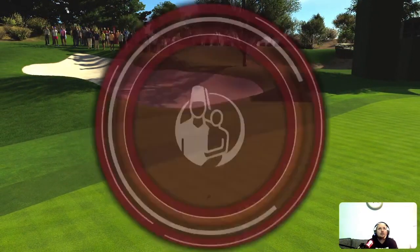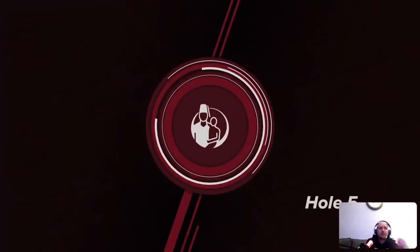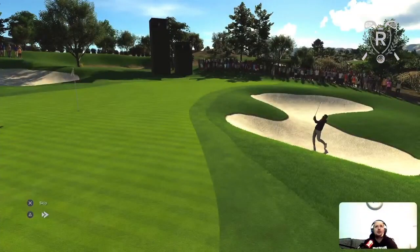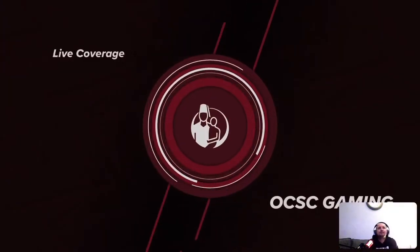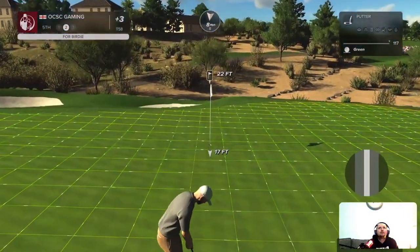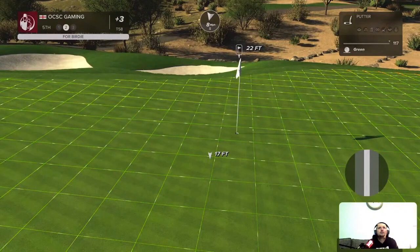Didn't take that. And now to Bubba Watson. He's currently one stroke better than his rival and playing partner. For par. Oh, that's good. What a way to save your par. Well, when your rival plays golf every single second of the day and eats birdies for breakfast, lunch, and dinner, this is what you get.